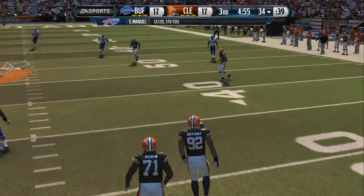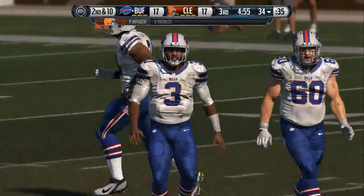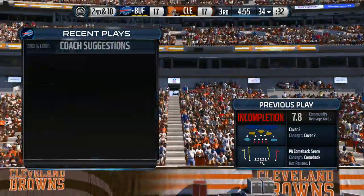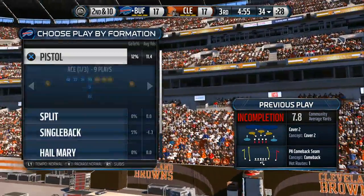Incomplete as he was looking short. There are a lot of ways to attack cover two. You could go deep down the middle where neither of the safeties are, or if a linebacker covers somebody deep down the middle, then throw it short underneath the defense.